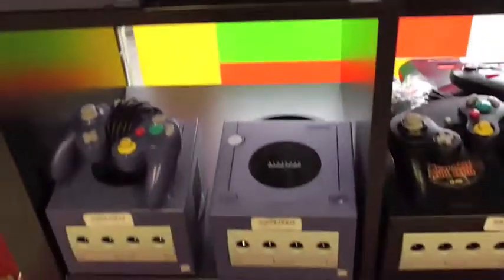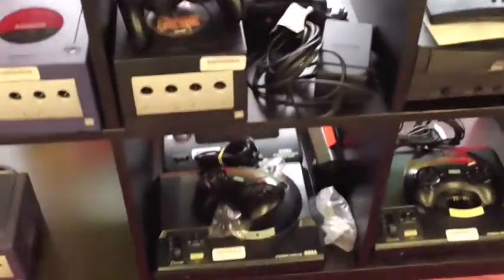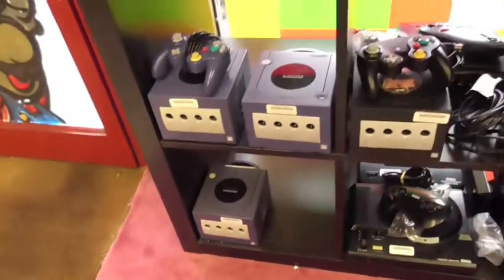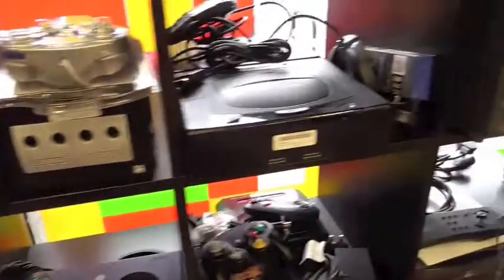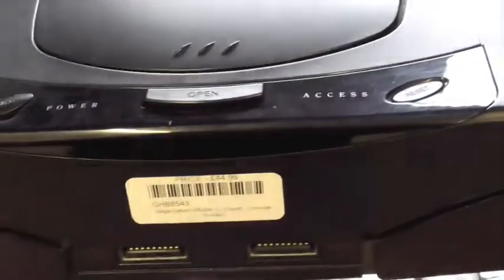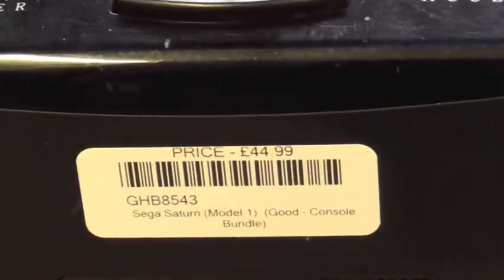GameCubes down there, more GameCubes, and more GameCubes. What price are they going for, the cubes? £32, not bad for a GameCube, and Saturn's a bit more at £44. Right.